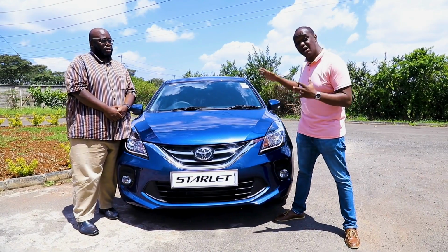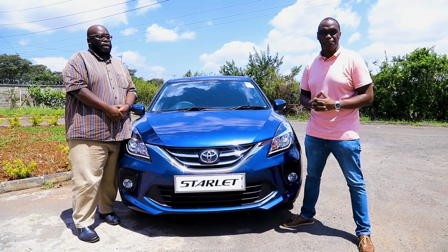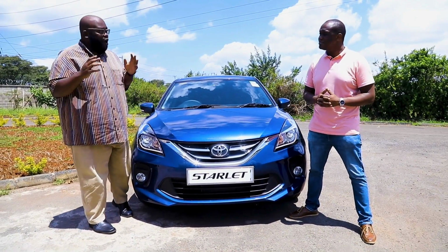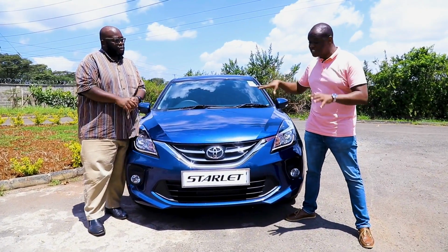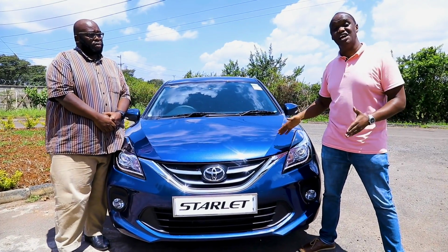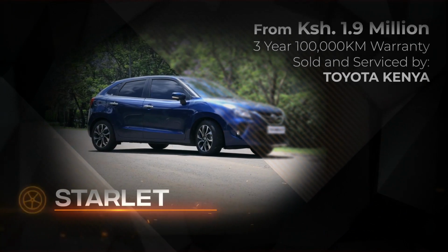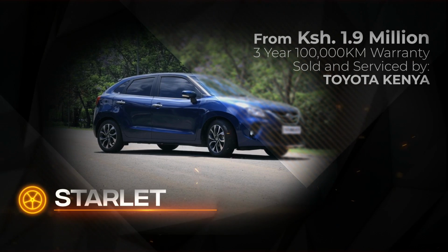I have to say, in terms of this being a package, they've done a very good deal for the people of Kenya. Now, I know our viewers are busy asking, how much does it cost to own a Starlet? Mr. Motoring. Well, at the moment, there's one spec, which is the highest spec, they don't offer it any other way. This car is available for 1.9 million shillings. This, of course, comes with Toyota's 3-year, 100,000 kilometer warranty, whichever comes first.